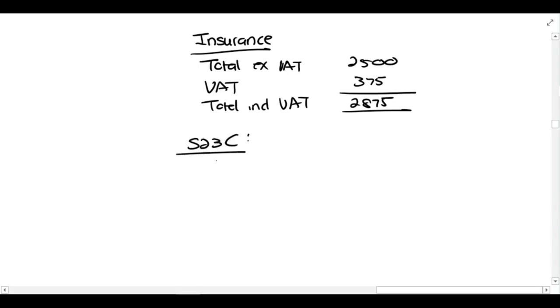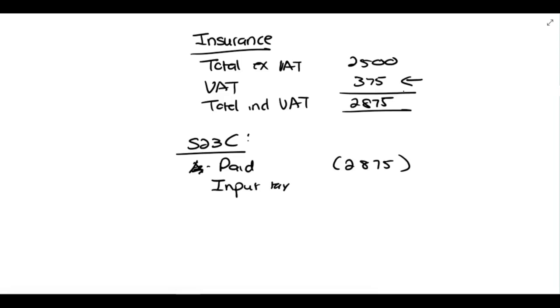How much did they claim? So I'm just going to say here, how much do they pay? They pay 2,875 a month. How much input tax can they claim? Can they claim that input tax of 375? Now the first thing is, remember, you can't say that no, they can't because input tax is denied. That's incorrect. Input tax is only denied on renting and purchasing a motor car. This is insurance. It has nothing to do with the motor car. It's insurance on the motor car, sure, but it's not the motor car. It's insurance. You can claim the VAT.